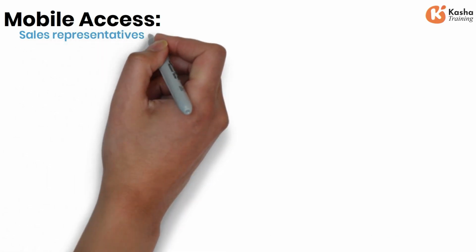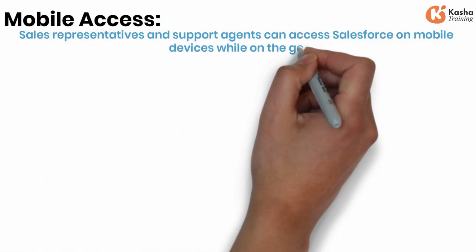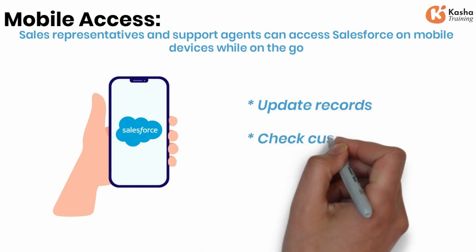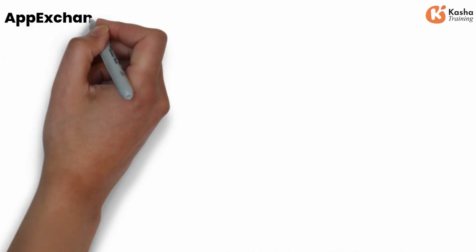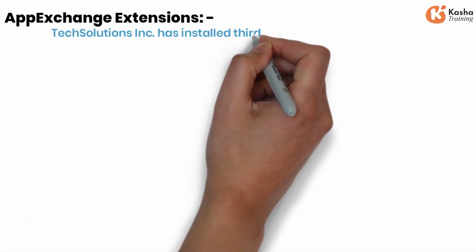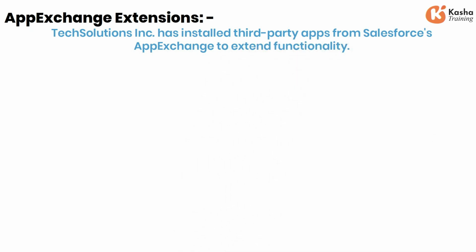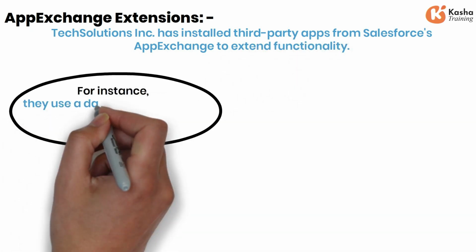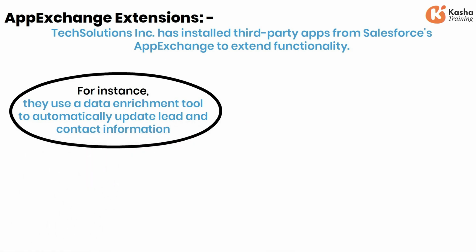Mobile access. Sales representatives and support agents can access Salesforce on mobile devices while on the go, enabling them to update records, check customer details, and stay connected with clients. AppExchange Extensions. Tech Solutions Incorporated has installed third-party apps from Salesforce's AppExchange to extend functionality. For instance, they use a data enrichment tool to automatically update lead and contact information.